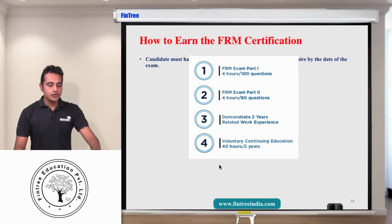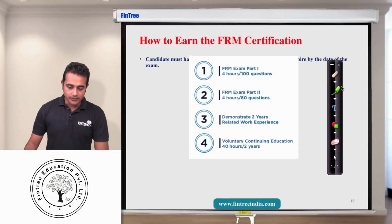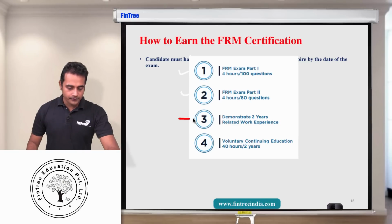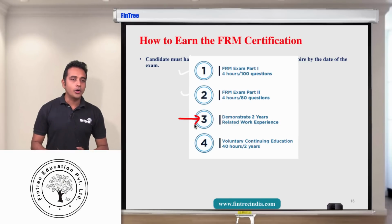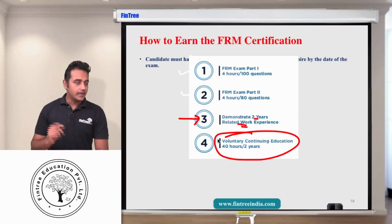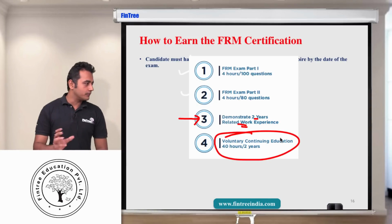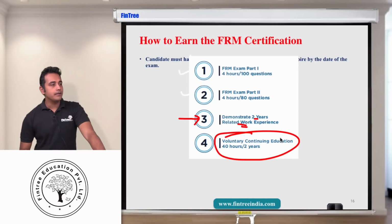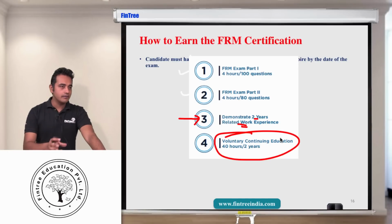So roughly this is the spectrum of jobs that are available. To get the FRM Charter, you need to pass Part 1, you need to pass Part 2, then you need to provide them documentation on your 2 years of relevant work experience, and then you are given the FRM Charter, and then you have to complete continuing education hours every year. So what type of experience is relevant? They have guidelines on their website. Any experience with respect to risk management is relevant.